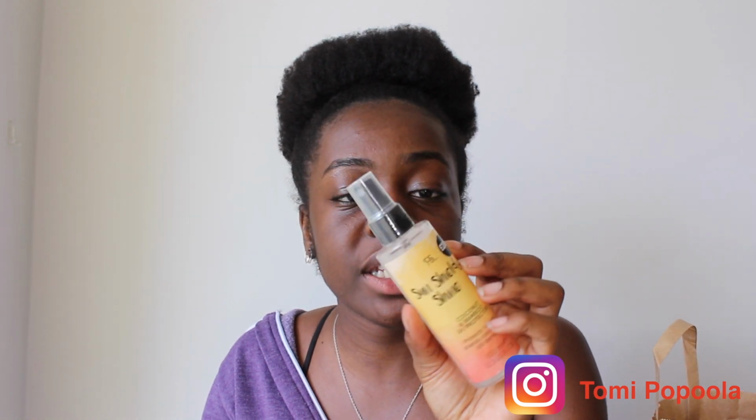Next thing I got was this Sun Shield and Shine. I still bought it anyway because they had no leave-in conditioner, and I wanted a form of a leave-in. This has coconut and bamboo in it to protect your hair from color damage, shields color, sorry, from UV damage, and it's supposed to help nourish, strengthen, moisturize. It claims to do a lot of things, and it's £2.